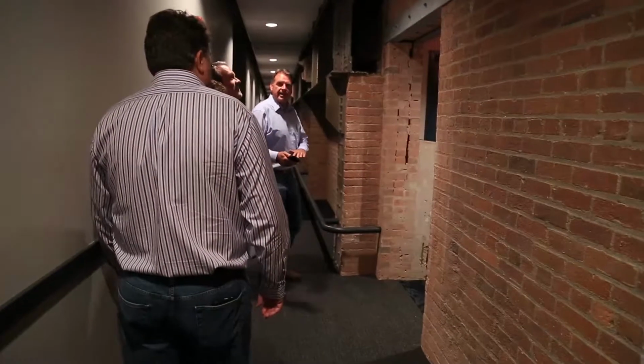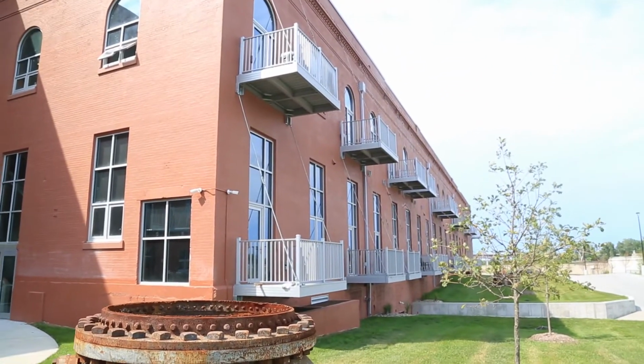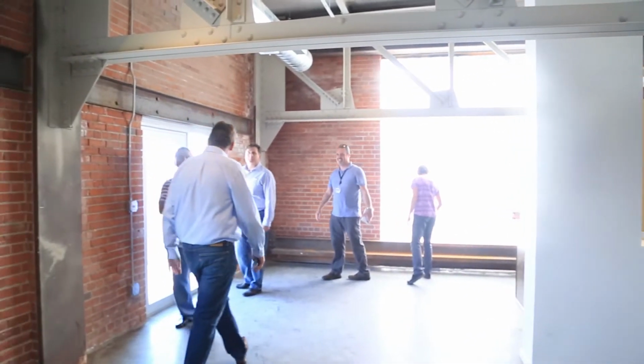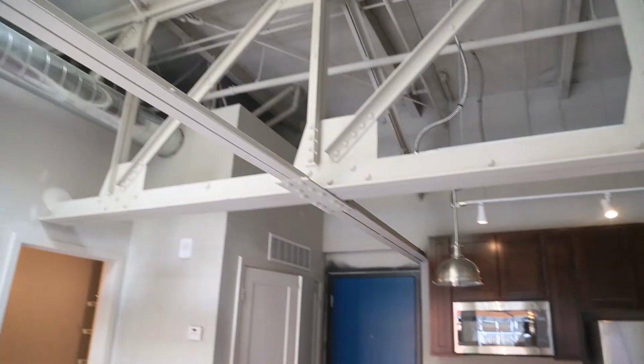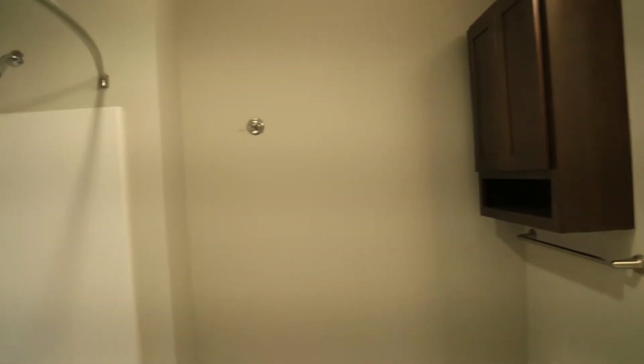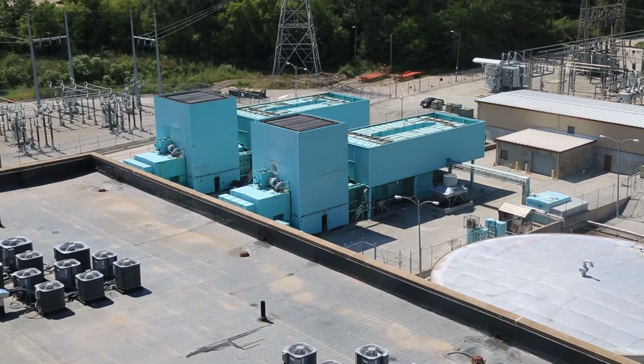"People love the history for one thing, but then it's also the steel and the rawness of it, and then you've got the nice brick walls that everybody really goes for nowadays, and then you also have brand new appliances and nice drywall and bathrooms that they're a part of it. Best of both worlds." While demolition started, changes in OPPD's active on-site generators were needed.